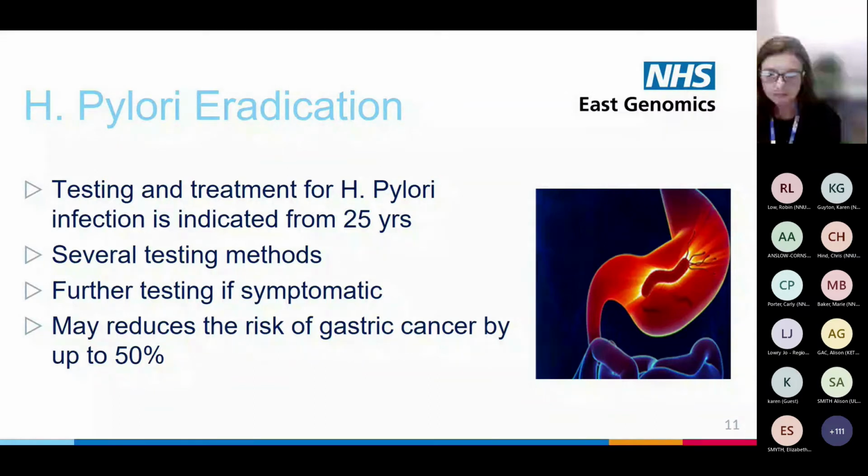So testing for H. pylori and treatment if infected is indicated from 25 years onwards, and there's several different testing methods depending on location and availability. It's usually a one-off test with further testing if the patient develops heartburn or any symptoms suggestive of H. pylori. And there's some evidence to suggest that it reduces the risk of gastric cancer by up to 50%.